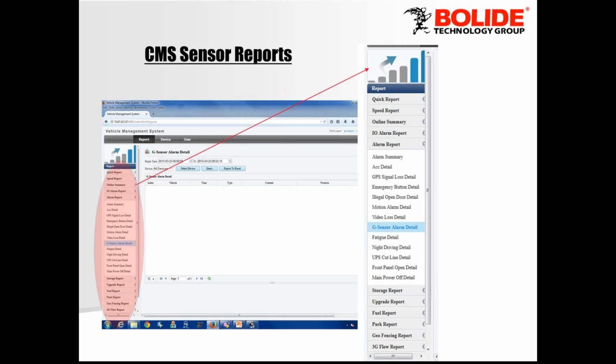Upgrade reports, if it's in need of an upgrade, maybe the hard drive's bad, wiring is going bad, it gives you a report on that. Fuel consumption. Parking report, how long has your driver been parked? Of course, we talked about the geofencing, and there's a report for it. And 3G flow, meaning how much data you have been using, which is very important when it comes time to pay that data bill for your devices.